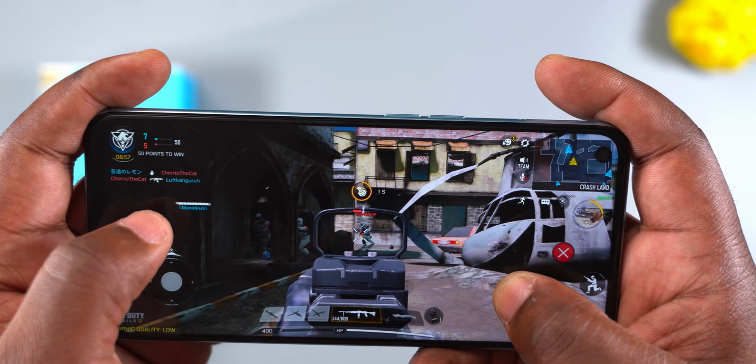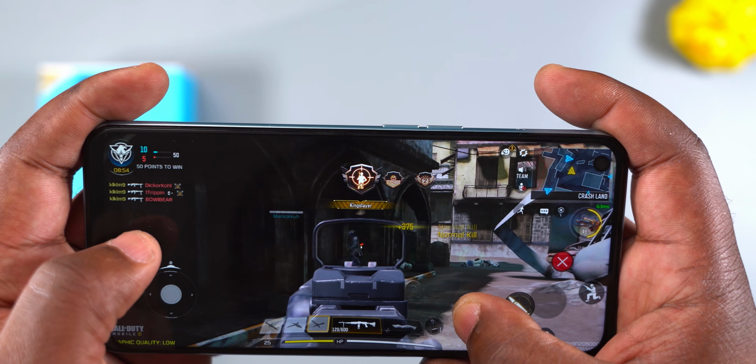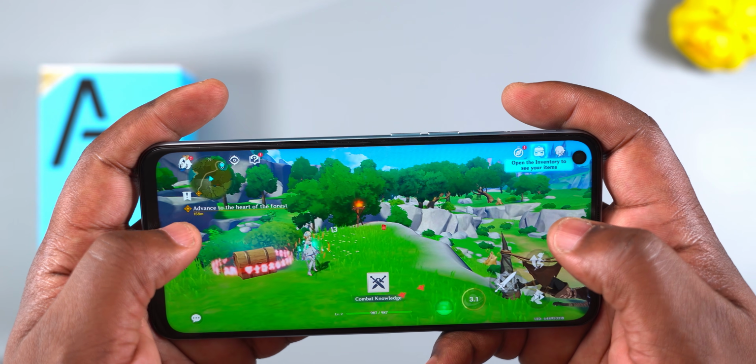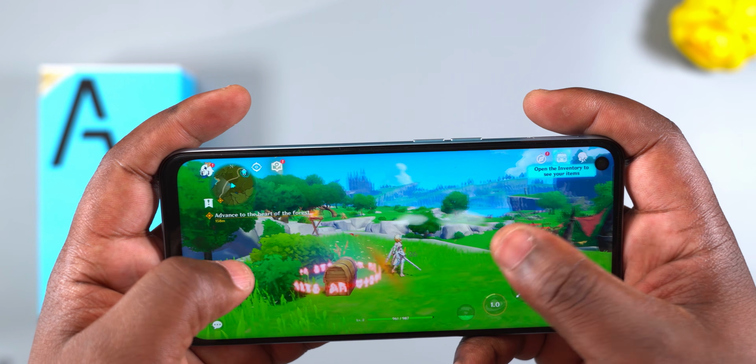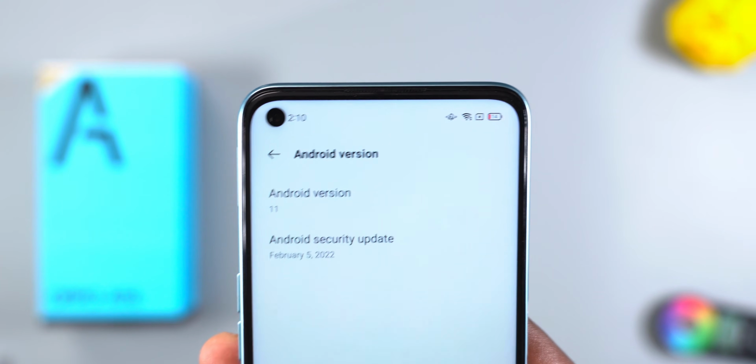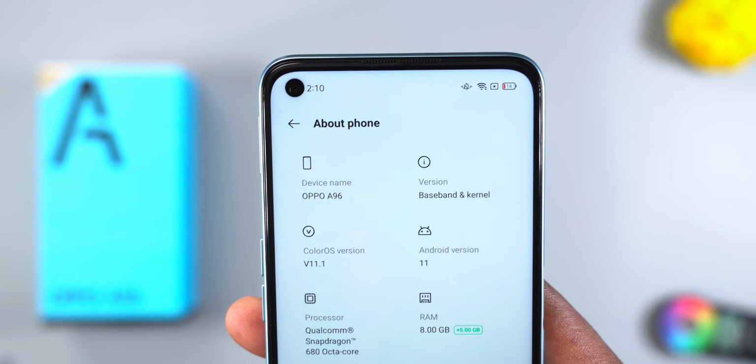Call of Duty Mobile on the Oppo A96 is also good. We ran the game well with no lags, the graphics setting was on high and the frame rate was at medium. Now moving on to Genshin Impact, the Oppo A96 played the game at the lowest graphics settings, but the gameplay was alright. For the Android operating system, the Oppo A96 is still running on Android 11 with ColorOS version 11.1.